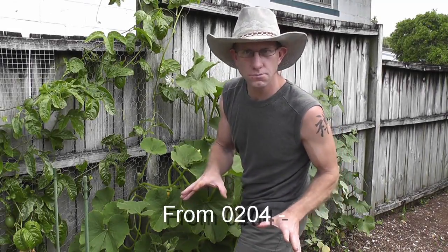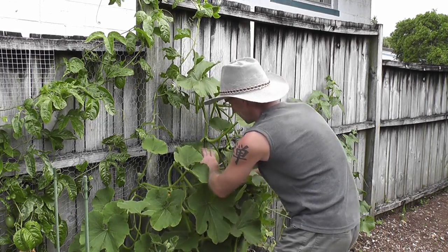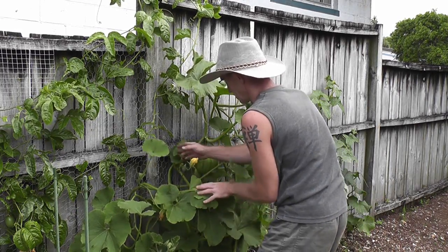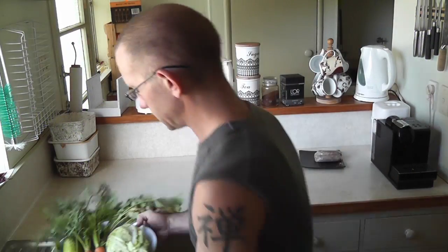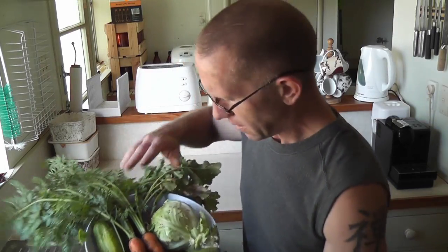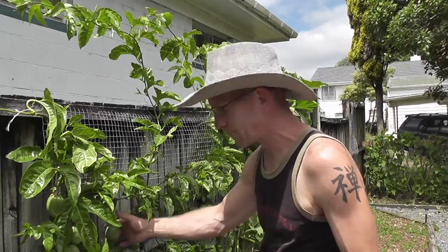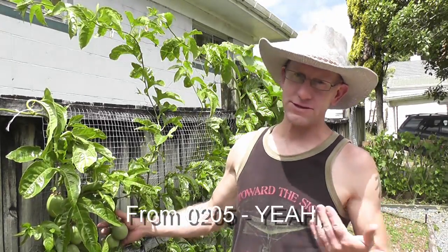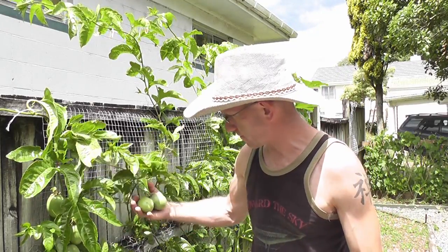You want to see something cool? Can you see that? Oh man, that's beautiful. So I've got carrots and I've got cucumber, I've got broad beans, peas, cabbage and radish. As success stories go, this is one of the better ones. The training of the passion fruit here, some of the fruit that's coming off this in a couple of weeks, they're going to be ready to eat, sweet, succulent and yummy.